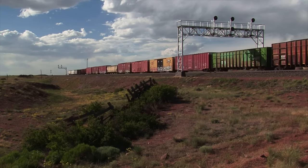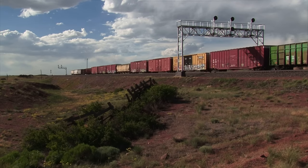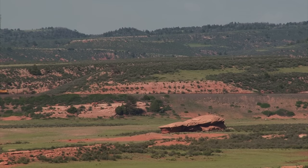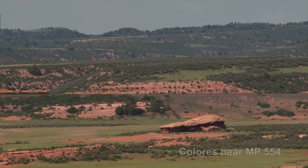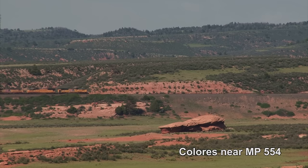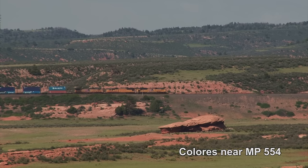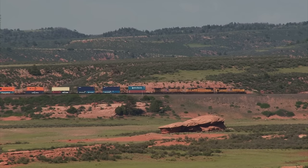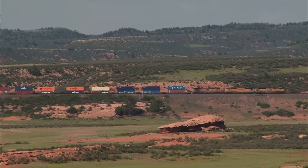As the UP 5305 East continues through Hermosa, we turn west, following Mains 1 and 2 into Laramie. Red rock formations abound along the west side of the Laramie Mountains at Caloras. The grade through this area was built during the construction of Main 3 between Cheyenne and Dale Junction. The older route between Hermosa and Laramie was then reclassified as Main 3.